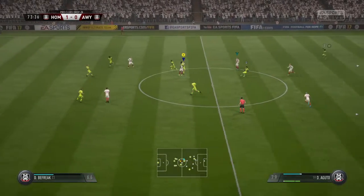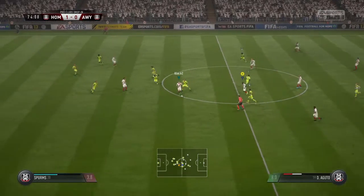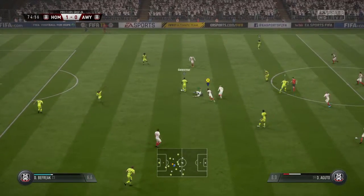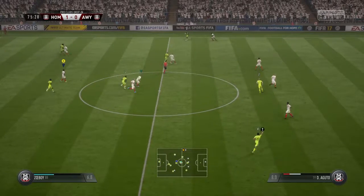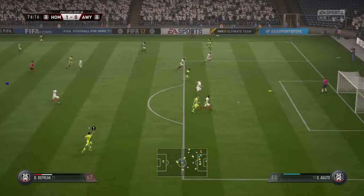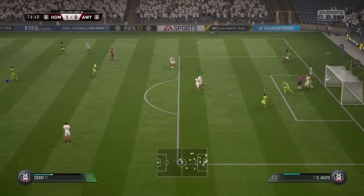Just let down at the death there. What a miss. Good reading of the play by the defender. Promising build-up until that challenge. Just over a quarter of an hour left on my watch. It's looking good, this move. And the cross comes in now. And he's in there with a header. Oh, well saved.